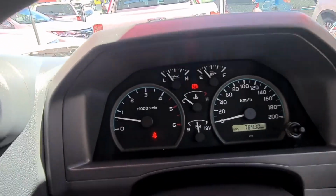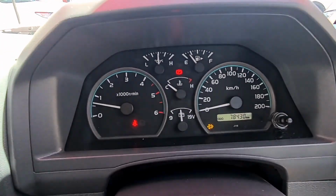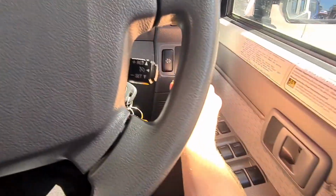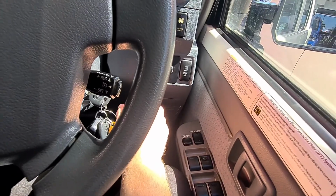Great news, this actually does have a dual battery kit as well, so I'll show you that once we jump out. But you can see 78,430 kilometres, and this has had the DPF recall done on it as well, so you can see that's now turned off. You do have the switch and the controller down here for the burn.